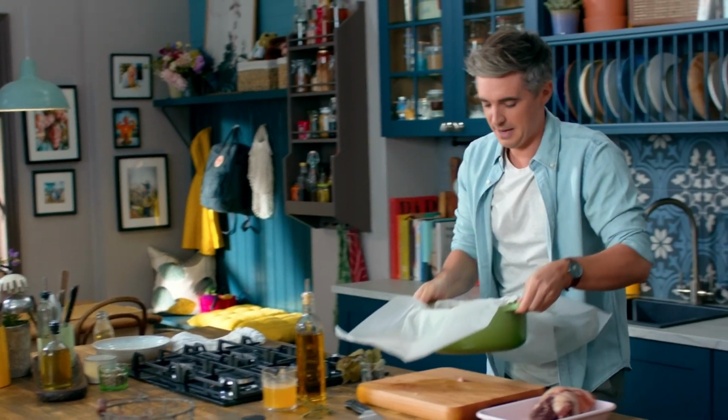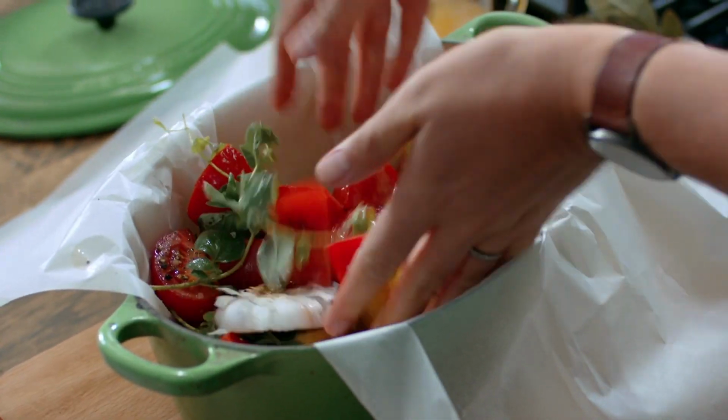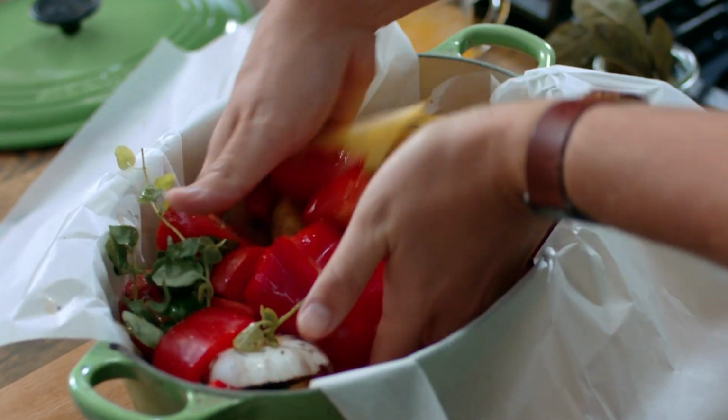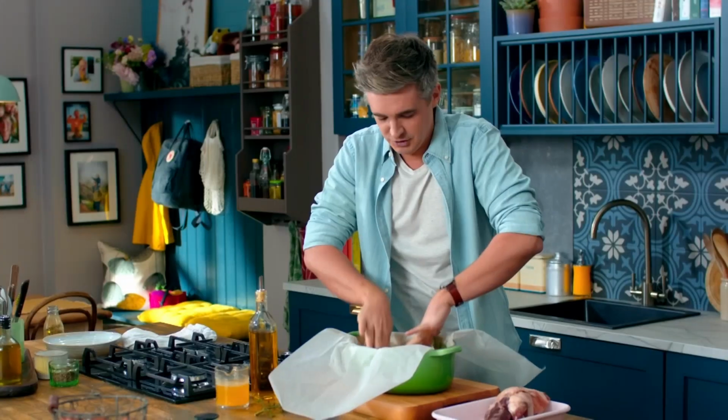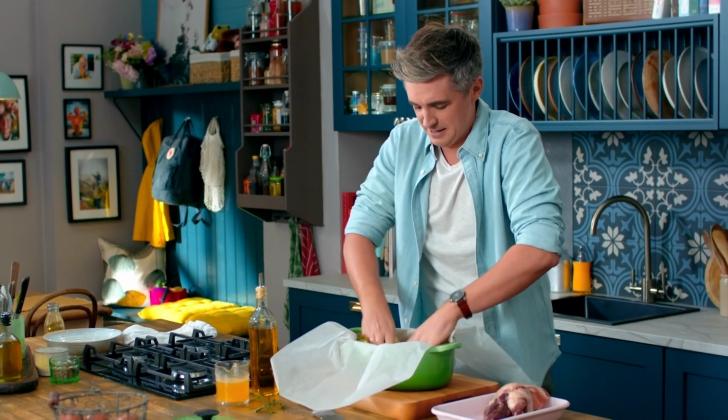Now, back into the pot and give that all a good mix up. You just want all those veggies nicely coated so they're well seasoned. And then just make a little bed in the middle to pop in our lamb shoulder.